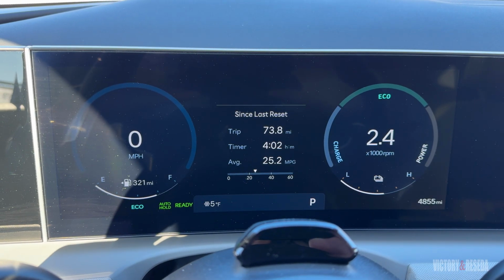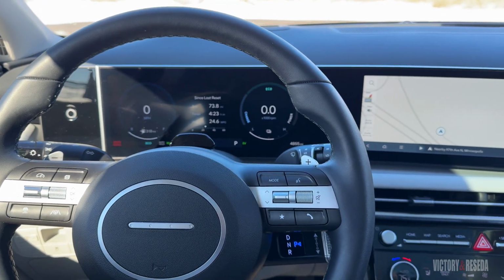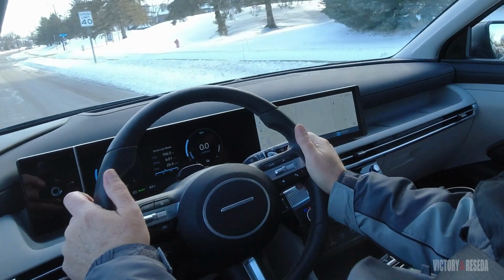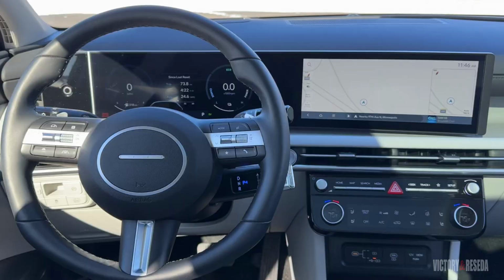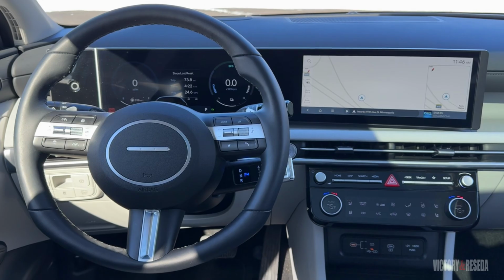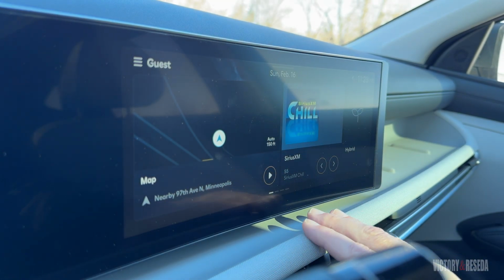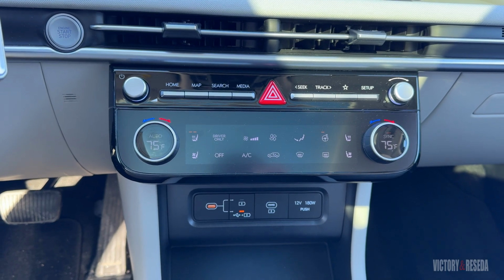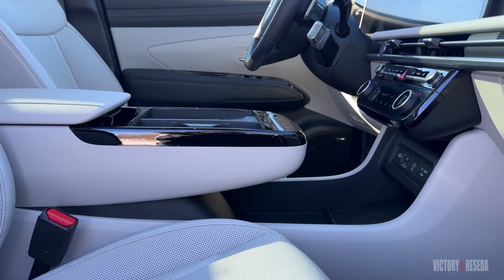On the Hybrid Limited, the instrument cluster is fully digital and has plenty of customization. When you signal your turn, the dials turn into blind spot rear view monitors. The second screen is for the infotainment system. The touch capacitive screen is now a hub for wireless smartphone integration. The climate controls are now located below the right screen, just above the center console.